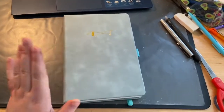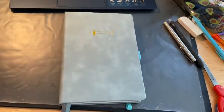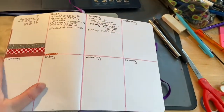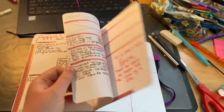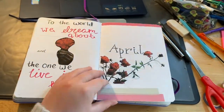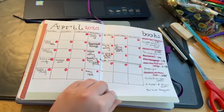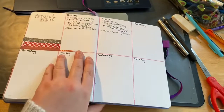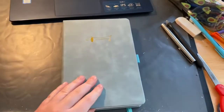Okay, so I'm going to show you what I've done in my new bullet journal. This is my old bullet journal. It's kind of messy there. At some point I am going to do a flip through of my whole thing. My theme this month is Hadestown. As you can see, there's quite a lot of empty days, but this is my new bullet journal.